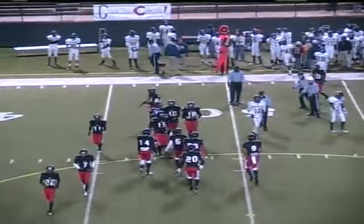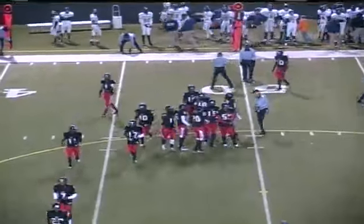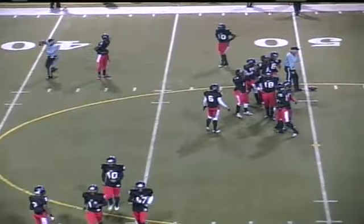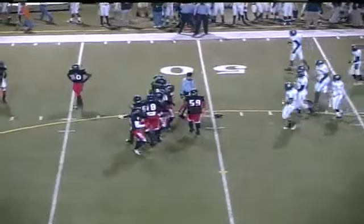So, a good decision by Tattnall. They pick up about 15 yards of field position, but it could have been a lot worse. They're going to start this drive at midfield. Yeah, if they took the 15, they would have had the ball about the 45. So they pick up 5 yards on that.